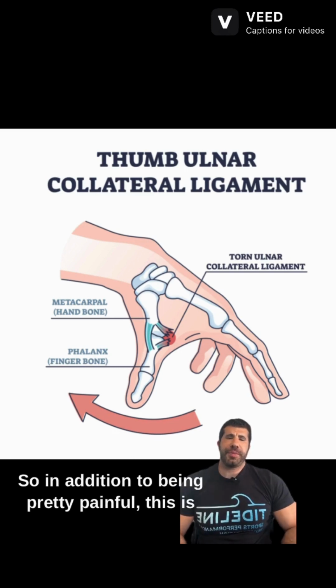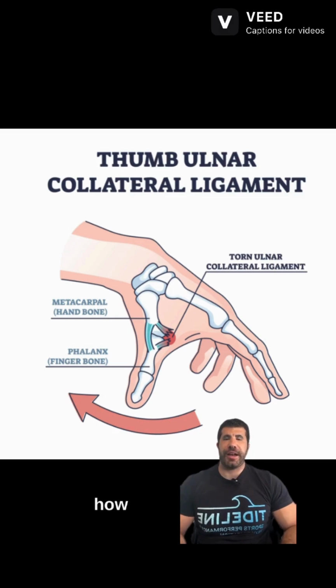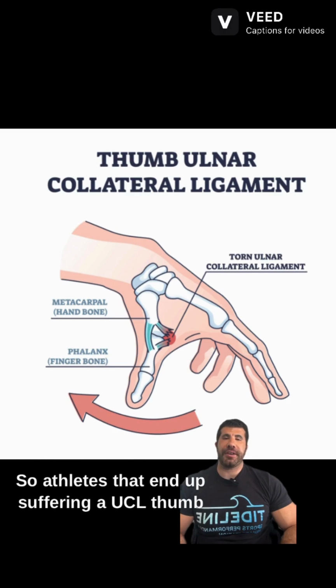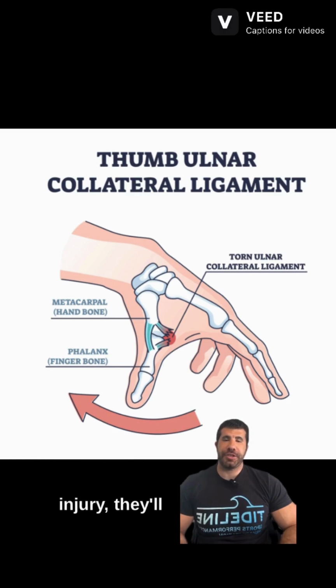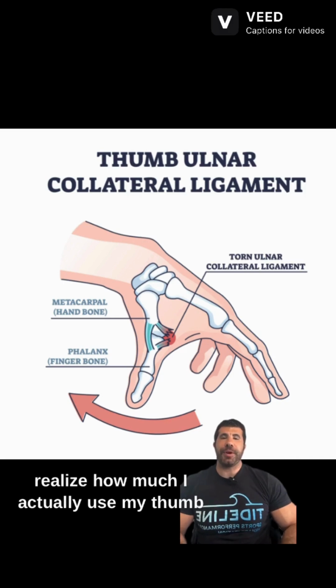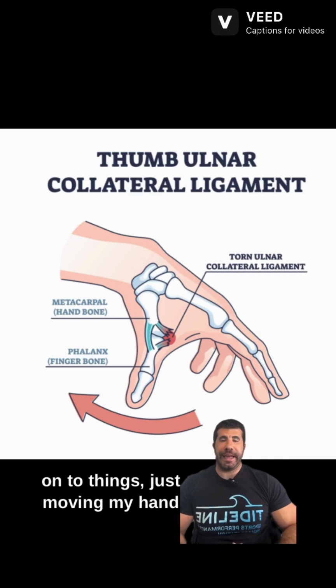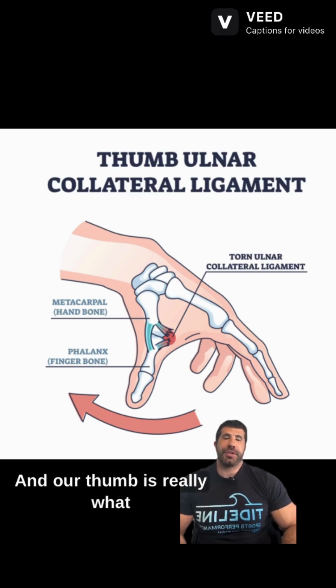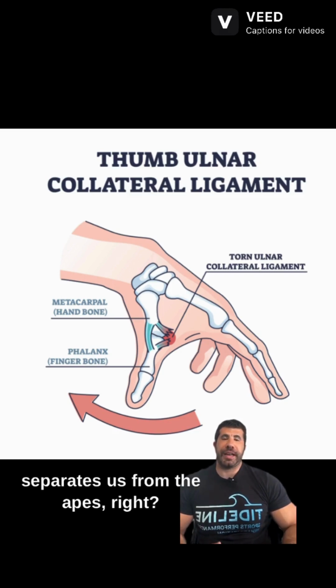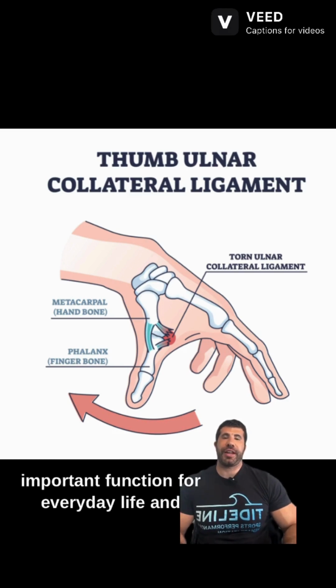In addition to being pretty painful, this is one of those injuries where you don't realize how much you actually use something until you get hurt. Athletes that suffer a UCL thumb injury will say a lot of times, man, I didn't realize how much I actually use my thumb for gripping, holding on to things, just moving my hand around. And, you know, our thumb is really what separates us from the apes, right? Having the ability to maneuver it. So it's a really important function for everyday life and sports.